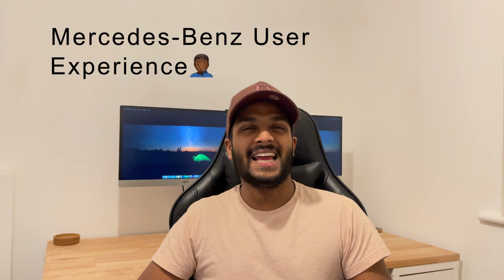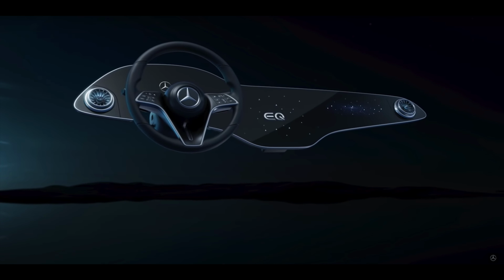The touchscreens will be powered by Mercedes-Benz's infotainment system called MBUX, whatever that stands for. And apparently there won't be any buttons on show. It'll all be digital or voice commands, and we all know how great voice commands are on cars. It looks really cool. I'll get a few pictures up on screen, and it just looks amazing.